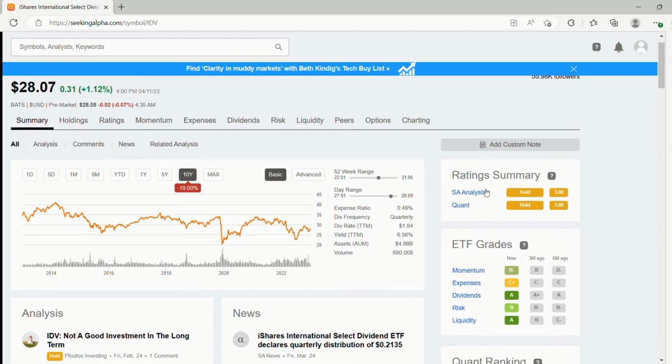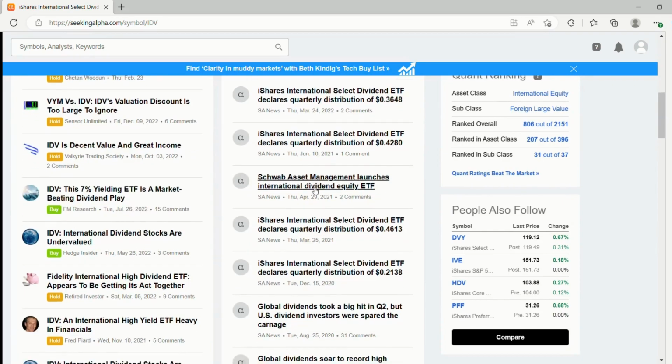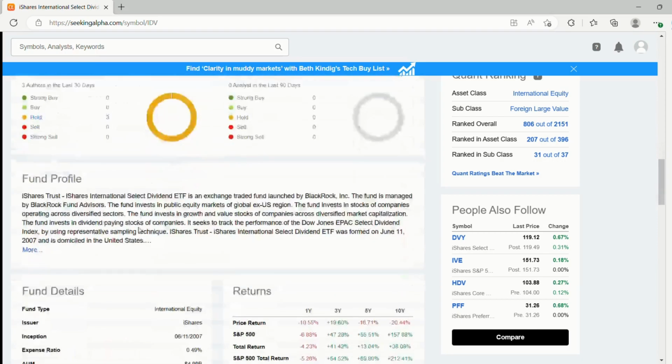The ratings from Seeking Alpha grade out to a hold, and the ETF grades are fairly positive. Liquidity is an A, risk B, dividends an A, as you would expect from a 6.5% yielder. Expenses C plus, because again it does have a 0.5% expense ratio. Momentum B minus, as it has not done that well, as we just saw over the past year. Again, Seeking Alpha analysts, only 3 covering IDV. All 3 have it as a hold.